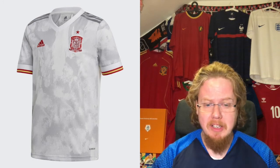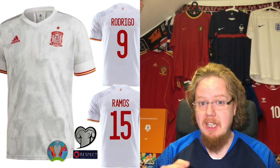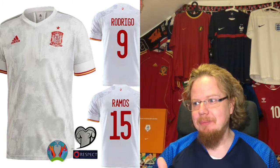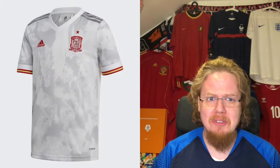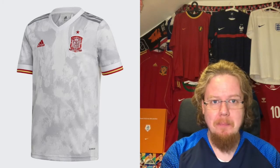Still, much better. I actually think it gets a little bit more life when you put a name set on the back on the front, so there's a little bit of red in there. Still not much more than an average jersey. I'm going 5 stars with this one because it's not offensive in any way, but it's really not exciting.